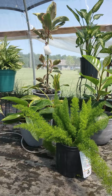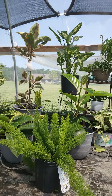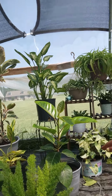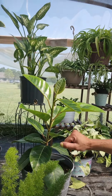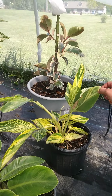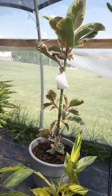He loves the humidity in here. The humidity right now is at 40%. He's absolutely loving it. My rubber tree right here is getting new growth. All of this and up is new from just this year. This one was like darn near dead in the cellar. He's coming back. He still doesn't look perfect, but he's looking a lot better.